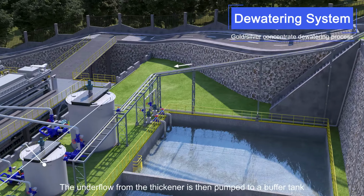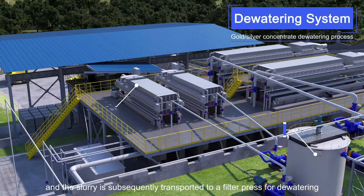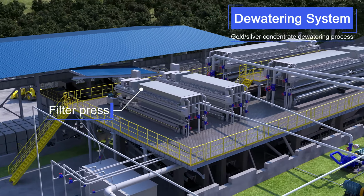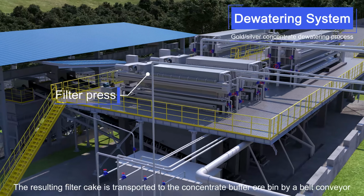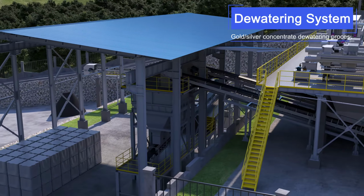The underflow from the thickener is then pumped to a buffer tank, and the slurry is subsequently transported to a filter press for dewatering. The resulting filter cake is transported to the concentrate buffer bin by a belt conveyor.